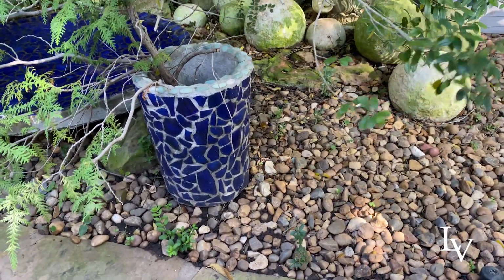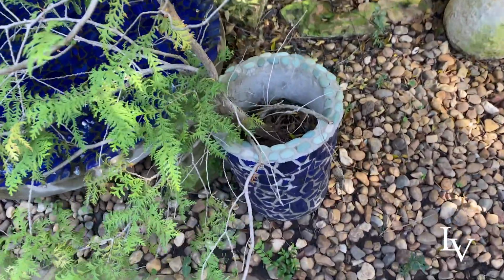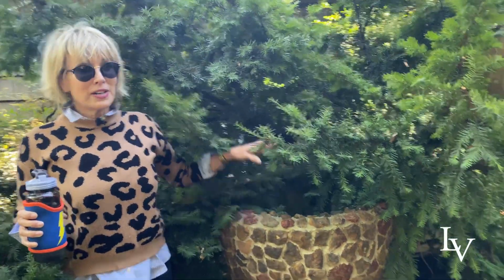And some of these things, it's kind of fun because you can tell that birds have just planted things inside some of these pots, and then they've just taken hold and started to grow without intention. Behind you, Stuart, is another, okay, just so you'll have the scale of this. Look at how big this pot is.